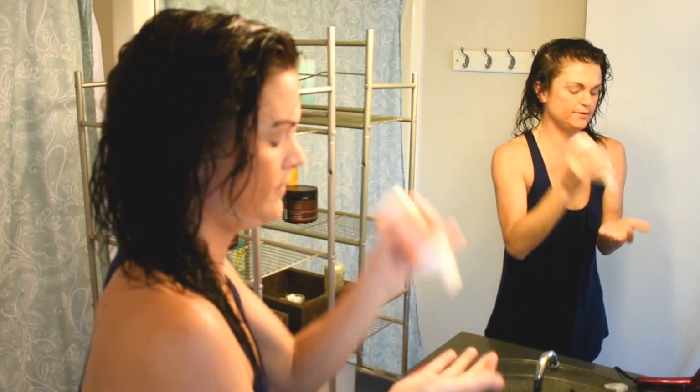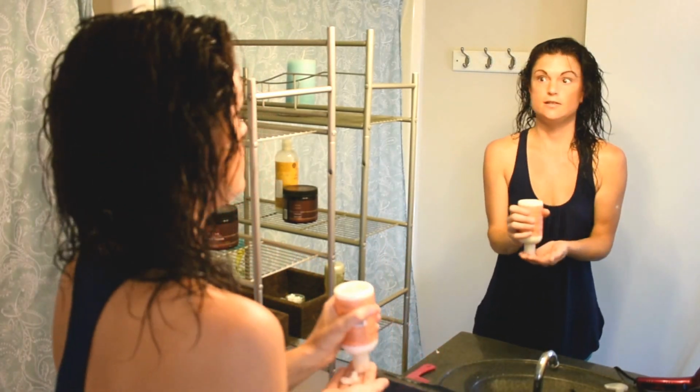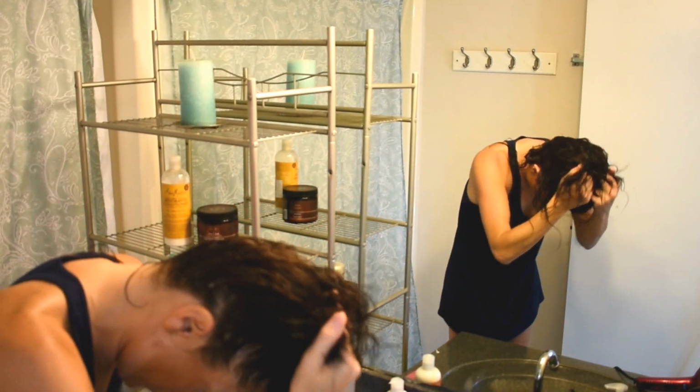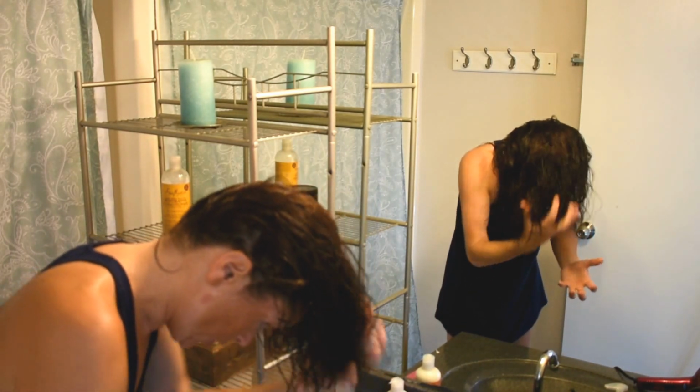So anyway, whoa. See, got a little crazy there, a little gray. Okay, so that's about how much I put in. I don't know if you can see in the mirror, but at this point I no longer comb or brush my hair. Like, this is it.